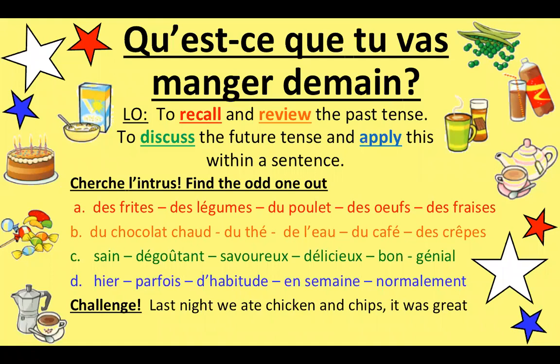Okay, 5, 4, 3, 2, 1, 0. Okay, right, so we'll have a look. Nous allons faire maintenant des réponses. So let's have a look at the answers and see how we managed to do with that activity.